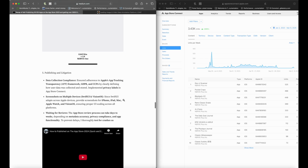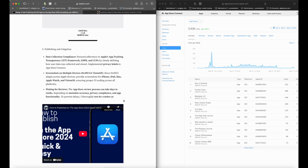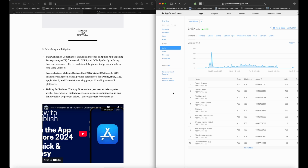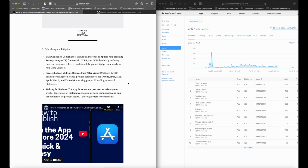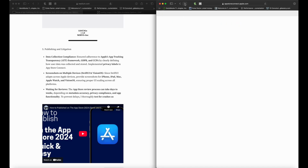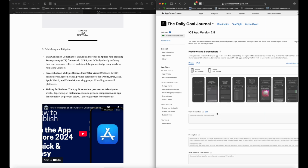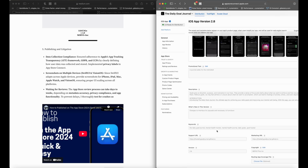And well, yeah, we need to go through publishing the app and understand exactly what's going to be compliant. As stated before, you're going to need to list out the privacy policy as well as what data is collected. You're going to need to add a description. If I go back to the example for this app, yeah, here we go. So we need promotional text, a description, and what's new about the version.